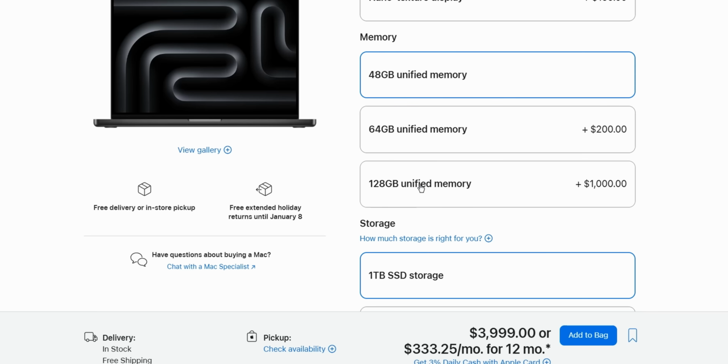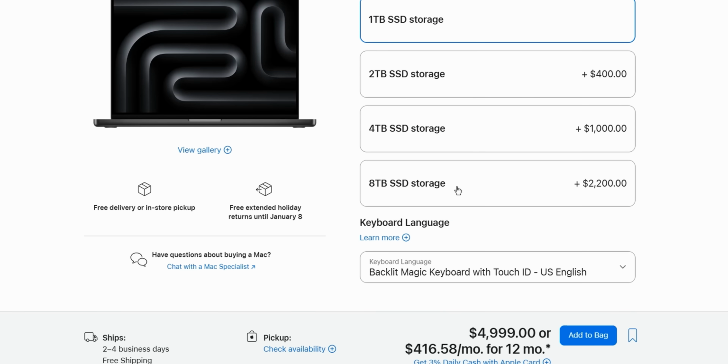So yeah, picking the right MacBook config isn't a walk in the park. There are tons of options and plenty of spots where you can make a costly mistake. But hey, that's what we are here for.